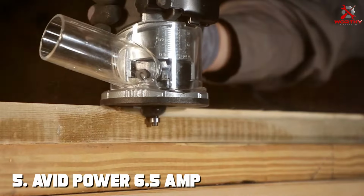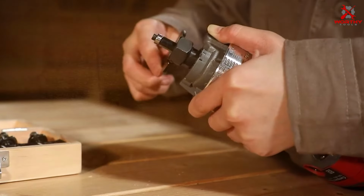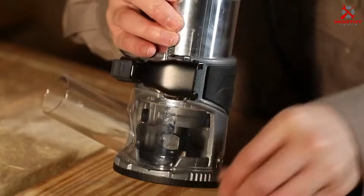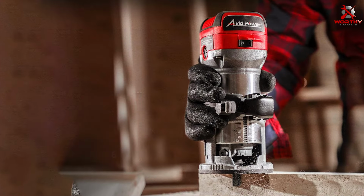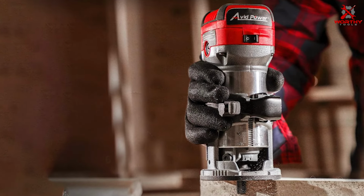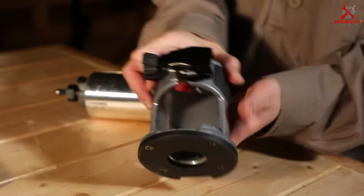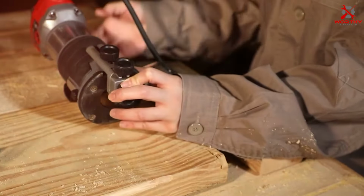Number 5. AVID Power 6.5 Amp 1.25 HP Compact Router, empowering woodworking enthusiasts. For woodworking enthusiasts seeking a reliable companion in their creative journey, the AVID Power 6.5 Amp 1.25 HP Compact Router emerges as a game changer. This versatile tool combines a potent 6.5 amp motor with a 1.25 horsepower output, delivering a perfect balance of strength and precision for a wide array of woodworking tasks.